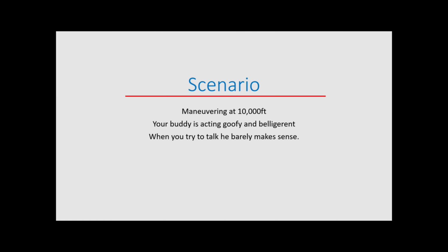Here's the scenario. You're maneuvering at 10,000 feet when your buddy starts acting goofy and belligerent, and when you try to talk, he barely makes any sense. What might be going on? This might be a sign of hypoxia. There are a couple different reasons why he might be hypoxic.